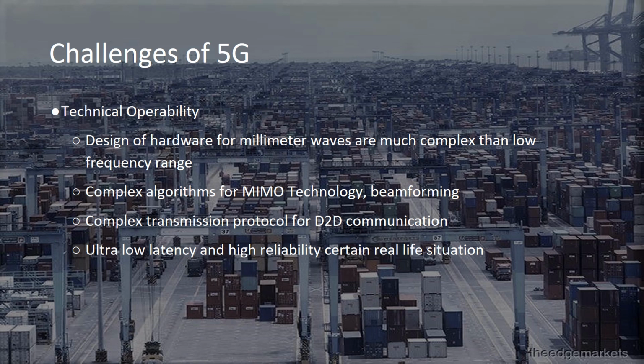Lastly, the technical operability is much more complex than 4G. The design of hardware for millimeter waves is much more complex than for the low frequency range. There are also complex transmission protocols for D2D communication and for ultra low latency and high reliability in certain real life situations.